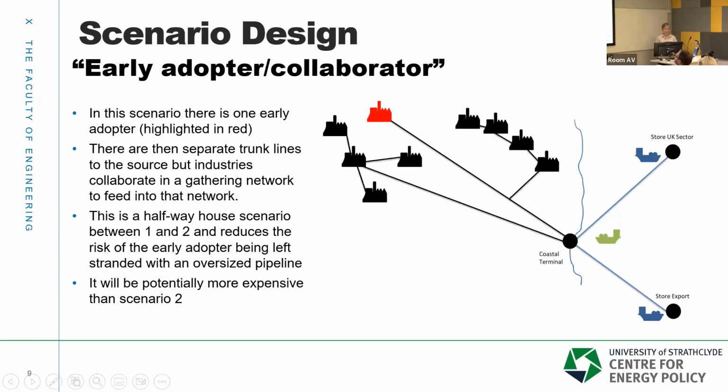And then thirdly, there is the early adopter collaborator model. In this case, you have one early adopter who builds their pipeline, and there are then separate trunk lines that feed into that sort of gathering network.